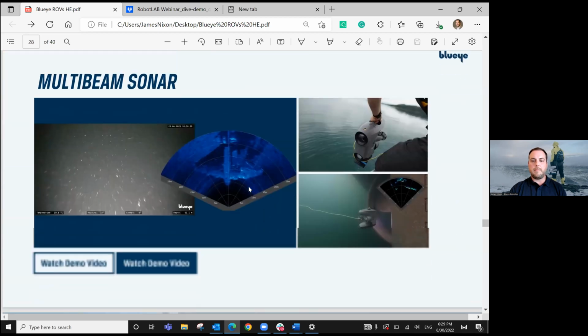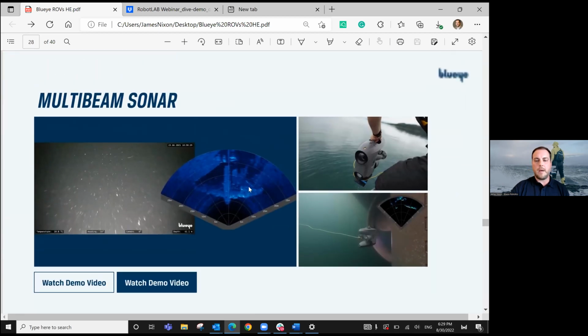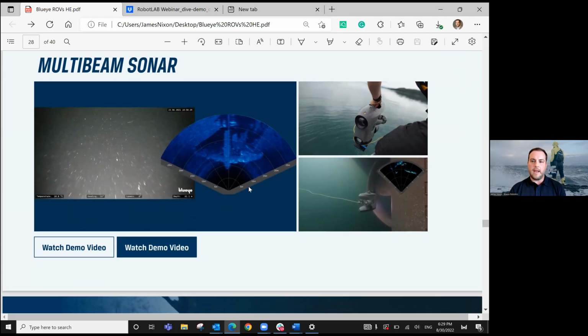Multi-beam sonars are a particularly helpful tool when navigating in low visibility or zero visibility. So as we can clearly see here, the camera sees nothing, but just 10 meters in front, there's a full sunken plane. And the picture on the right shows you the size of that unit. It's a very small unit, smaller than the size of a tissue box, let's say.